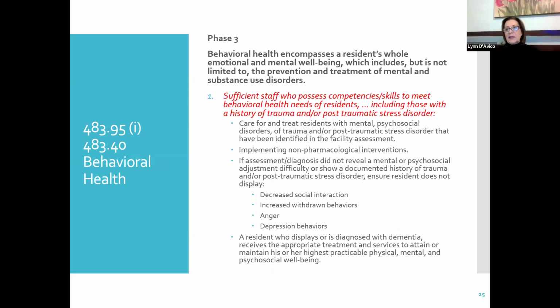Behavioral health. This is something that I am very invested in, and I just want to say how important I feel it is. I could do an entire lecture just on behavioral health, but behavioral health encompasses the resident's whole emotional and mental well-being. And this is not limited to the prevention and treatment of mental and substance abuse disorders. So I read now, remember that's new language, sufficient staff who possess competencies and skills to meet behavioral health needs of residents. So you have to have sufficient staff who possess competencies and skills to meet these needs, including those with a history of trauma and/or PTSD.